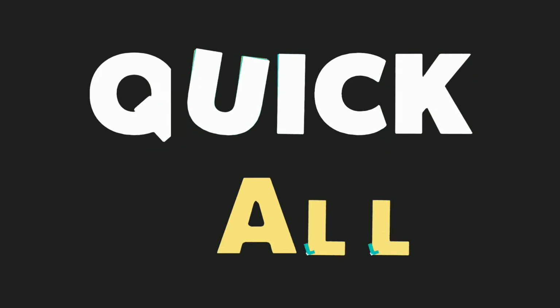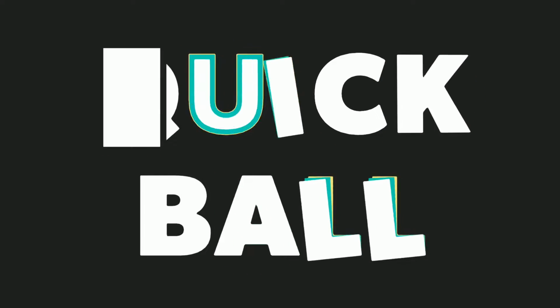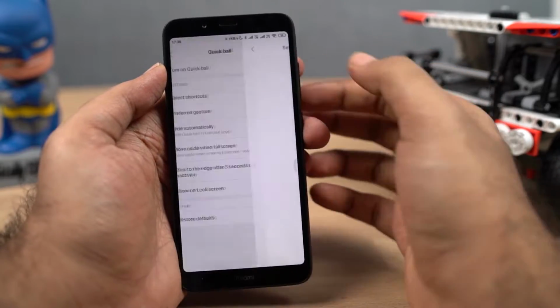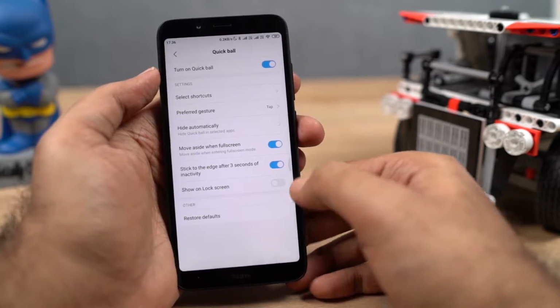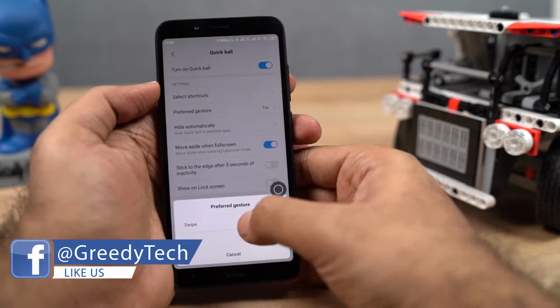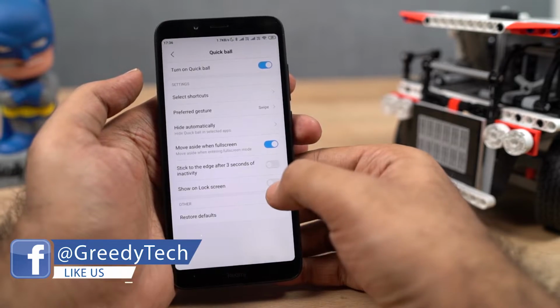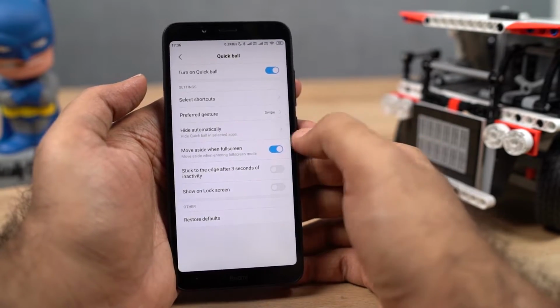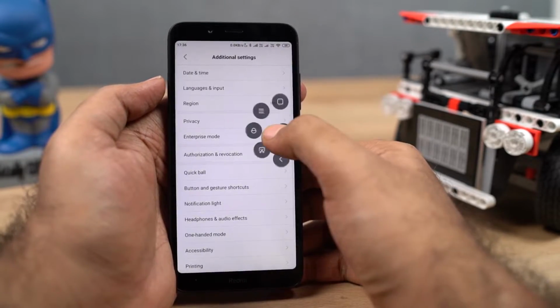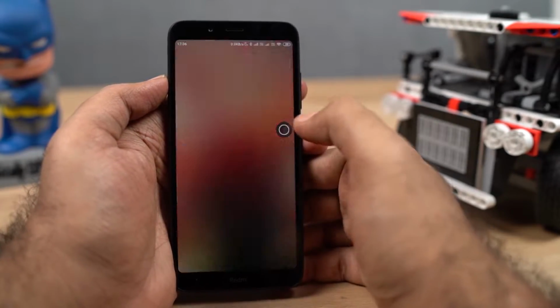Now going on next, we have quick ball. You want to use your phone single-handedly? Then this is a great solution for you. Once you enable this feature, a floating bubble will pop up. You can use it in two ways. You can either tap and select the option, or else we can swipe. Personally, I like to go with swipe option with navigation keys. Once everything is properly set up, you can simply swipe on the floating bubble to go back, go home, or even open recent taps page.